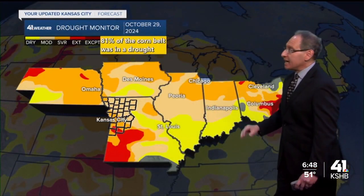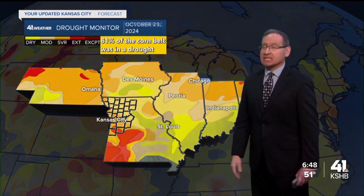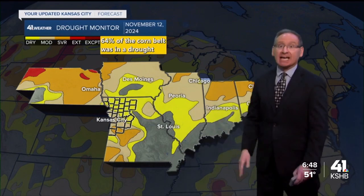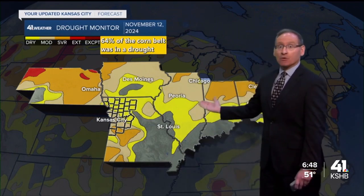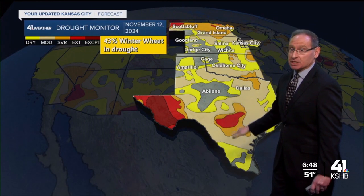So the drought in the Corn Belt has dropped from 81% on October 29th, and in just 2 short weeks dropped all the way to 64% and continuing to drop. The winter wheat areas saw the drought drop from 57% to now 43% and also continuing to drop.